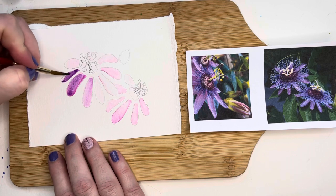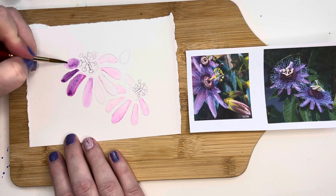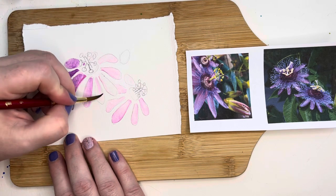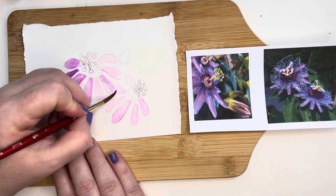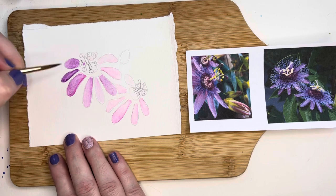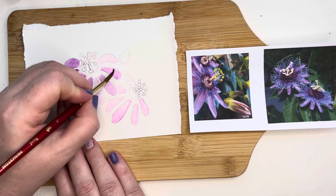If you're using acrylics, you could go ahead and mix your colors on your palette. Or if you're using liquid watercolors, you could do that. I try to keep this class as basic as possible. So we're just gonna do layers, so you guys don't have to buy fancy stuff.